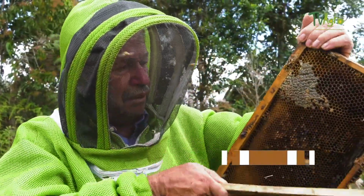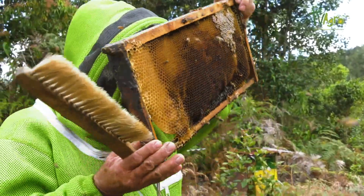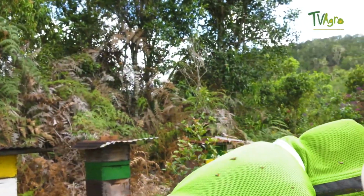Well, here we are going to extract some honey, so that people realize how it works in an open field. We are not harvesting yet, but it is there. There is some honey, here in these frames.